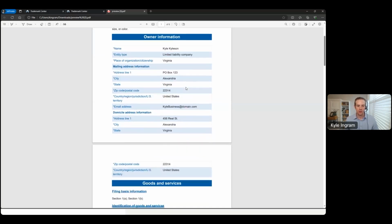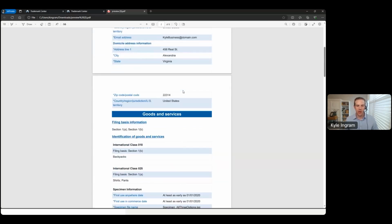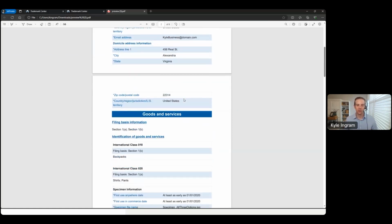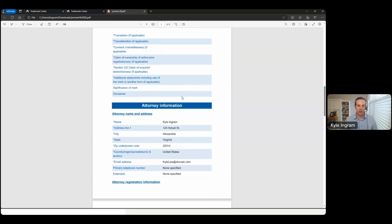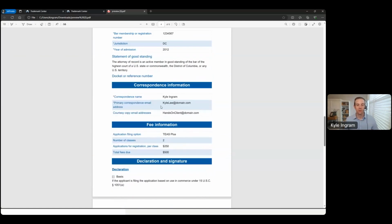And right here, you have a much clearer and more concise version of everything that was in that filing system. So it's nice and easy to read. You can see the trademark details up here, owner information here, goods and services, specimen information, additional statements, we had none, the attorney information, so on and so forth.